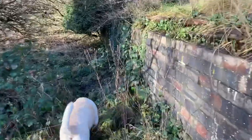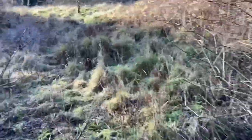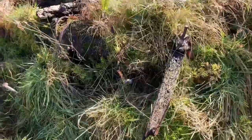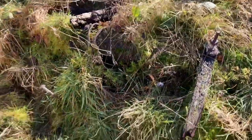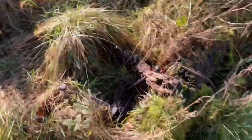Yeah, so there we go. Little part of history still remaining for Helmdon. And we're just going to head off now to the platform to see what we can see there. Just stumbled across the remains of a telegraph pole buried in the grass.